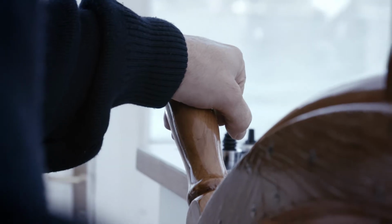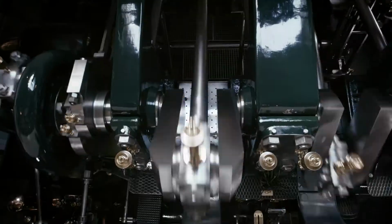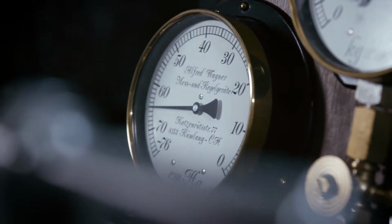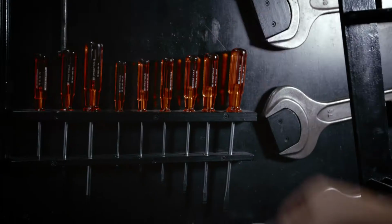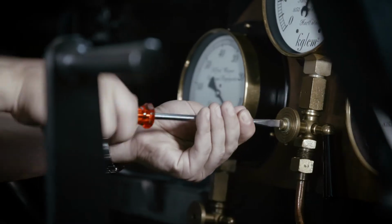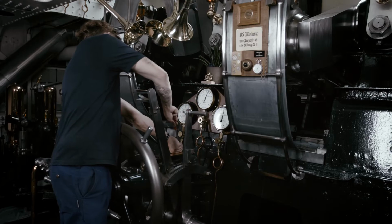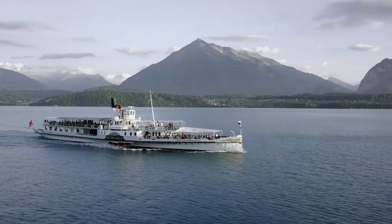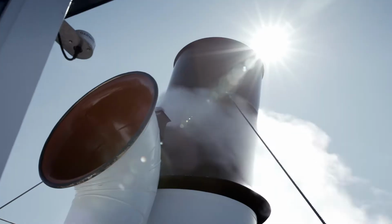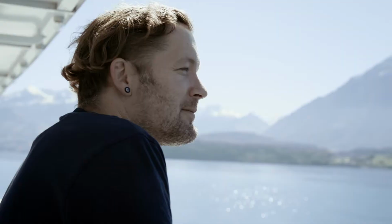It is both an honor and an obligation for me to maintain this venerable lady in her former glory, now a century later. It is a matter of course that I don't compromise in the tools used. Admittedly, though, not all the tools originated in the Belle Epoque. But there's still one thing my tools have in common with a steamer. They're examples of what I mean by Swiss quality.